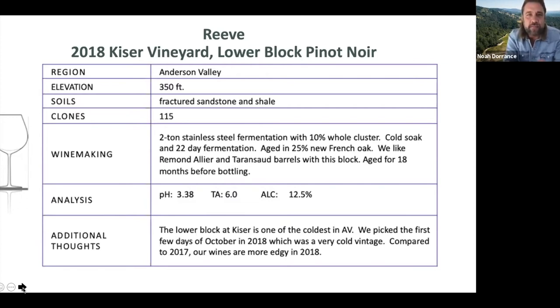And I think when we compare the upper and the lower blocks, the upper block is more red and more bright, and the lower can be a little darker and more intense. I think it's partly due to the inversion layer and the cooler temperatures, but also slightly deeper soils down there. On the bottom, I mentioned we make three wines. There, it's all 115 right now, although we ripped out and replanted one of the blocks on the bottom, so we'll have a different clone there.